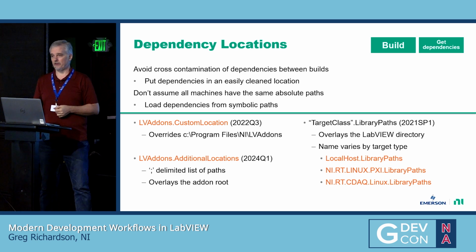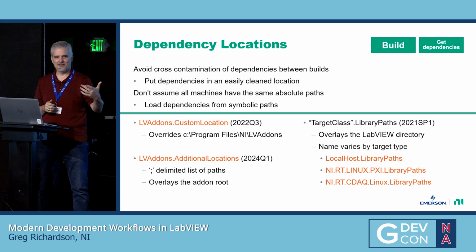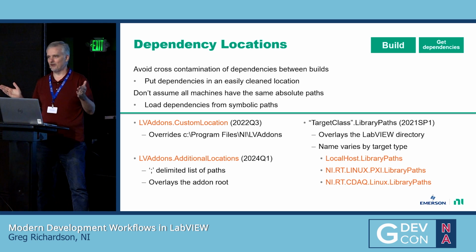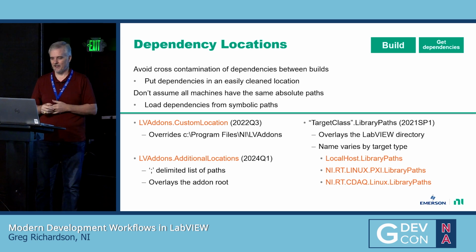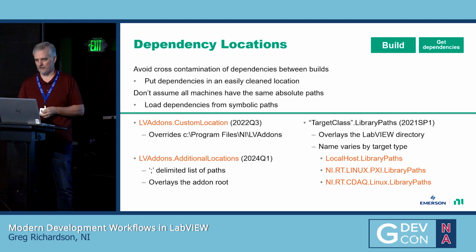This is target specific, so you can define one for localhost, which is whatever desktop you're running on. And then for RT, you have to cover two bases. Our PXI RT devices use a different config token than our cDAQ RT devices, but if you just set them both to the same place, they're both Linux RT, so in general, that's fine. So it's a different way of isolating your dependencies on a build so that they are easily cleanable and you can start fresh for the next build.